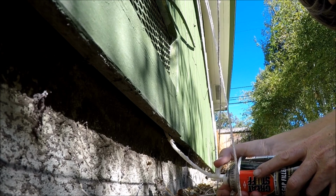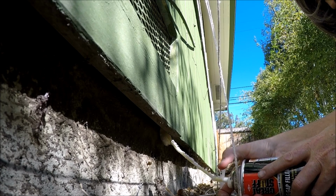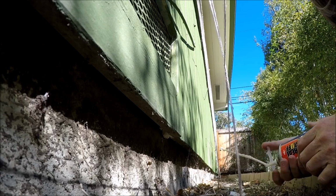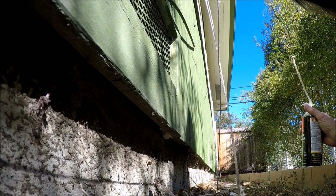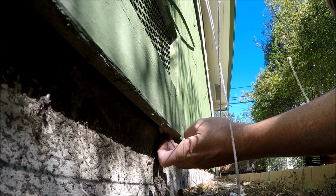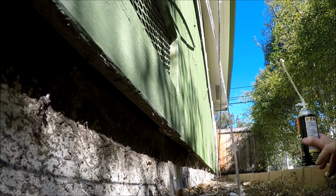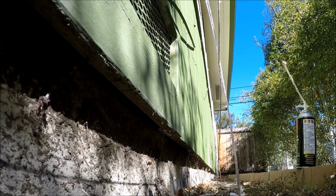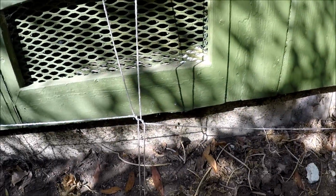Not enough to block the vent. Just start withdrawing it and then just cut it off right there, and then we'll let that set real good. Yeah, and that's really filled in good now, so nothing's going to be able to intrude in there, and we'll just hit that with a little green paint on the side there, and that should do that.